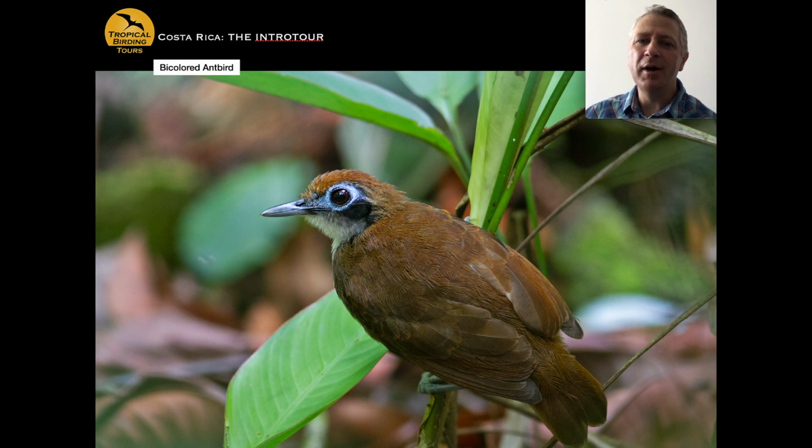Once we get on the forest trails in the park, we'll be hoping for things like lowland species and lowland bird groups like antbirds. This is a bicoloured antbird, and if we have some luck, we might find an ant swarm of army ants. And certain birds like this species follow these army ants. They're called obligate ant followers, and they follow them to pick up the prey that the army ants scare away as they're trying to get at them.